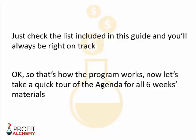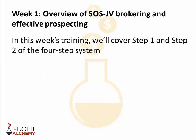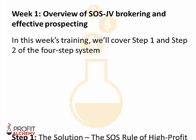Now let's take a quick tour of the agenda for all of the 6 weeks of materials. So week number 1 is an overview of the SOS JV brokering process, and we'll also cover effective prospecting. Now in this week's training, that means we're covering steps 1 and 2 of the 4-step system. So you're going to have half the system down just in the first week.